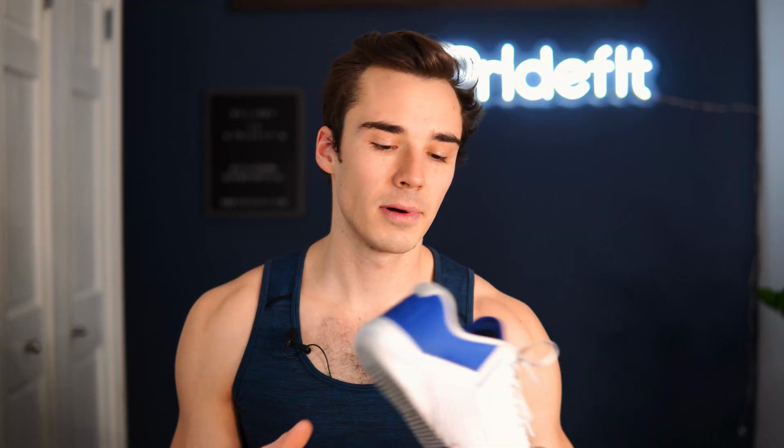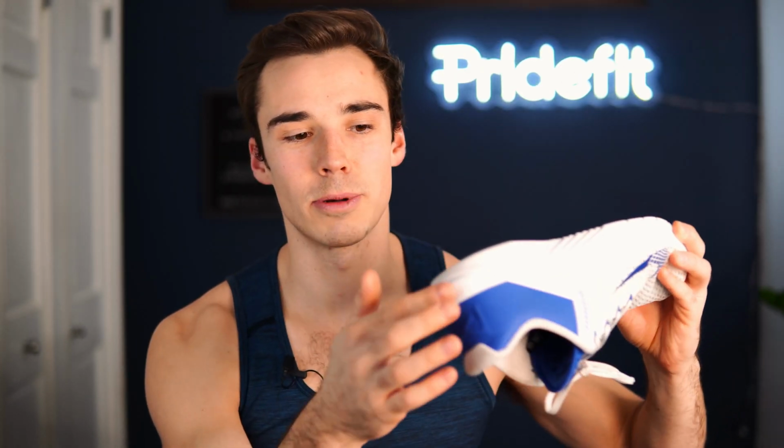Now, a couple of features about the Nike Metcons. They kind of started the trend of having a plastic back so that you can do handstand push-ups and your feet can kind of drag against the wall as opposed to a rubber back where it would kind of get stuck a little bit.